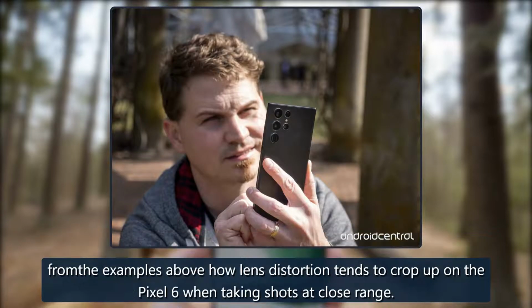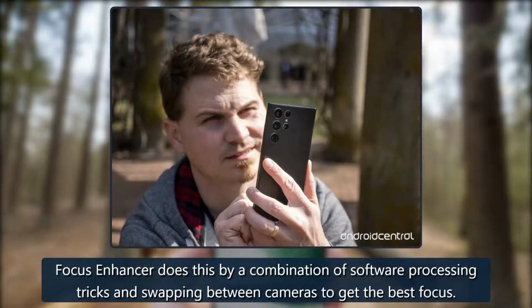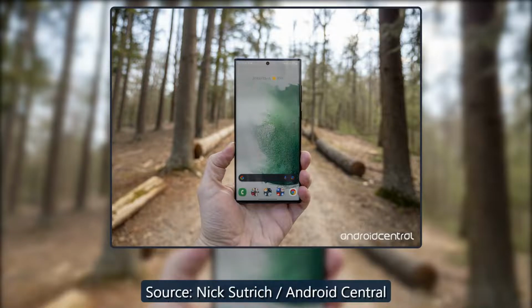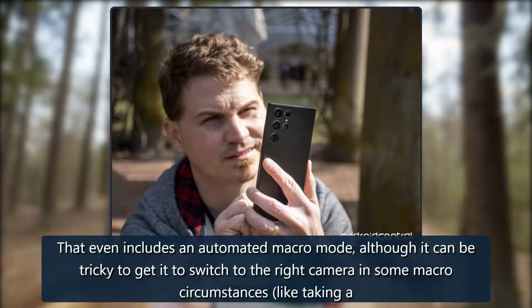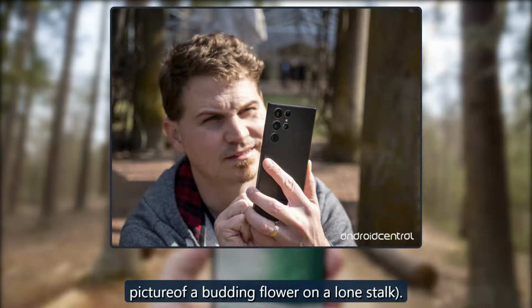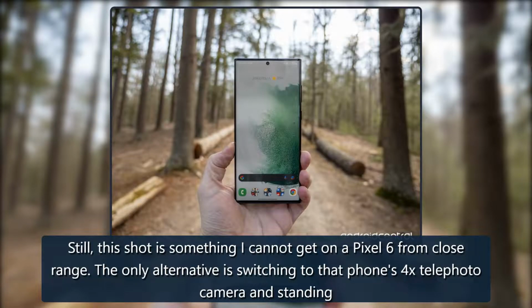You can see from the examples above how lens distortion tends to crop up on the Pixel 6 when taking shots at close range. Focus Enhancer does this by a combination of software processing tricks and swapping between cameras to get the best focus. Source: Nick Sutrich, Android Central. That even includes an automated macro mode, although it can be tricky to get it to switch to the right camera in some macro circumstances, like taking a picture of a budding flower on a lone stalk. Still, this shot is something I cannot get on a Pixel 6 from close range.